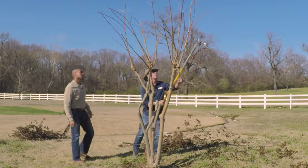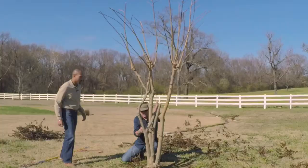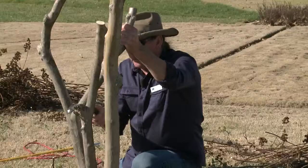Now what about our shoots down here at the bottom too? We're going to eliminate those. I want to get rid of these two stubs. All right. Using my handsaw, again, keep the blade away from you.